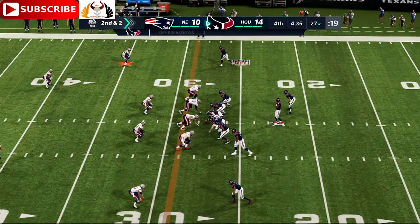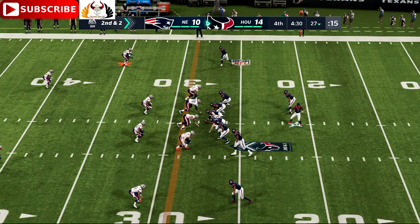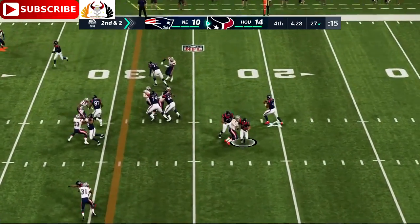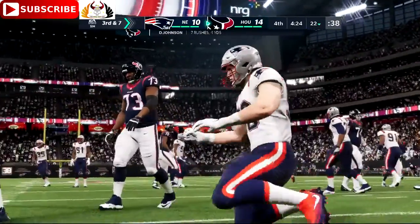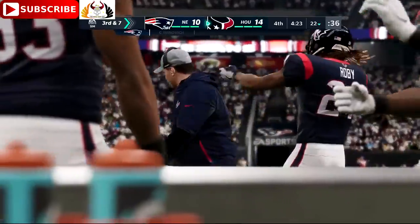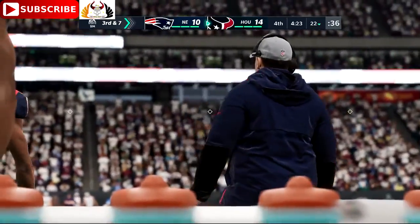2nd and 2. Running from the gun, Johnson. And this one goes nowhere. Losing yardage back at the 22. That's going to go down as a loss of 5, and it brings up 3rd down.